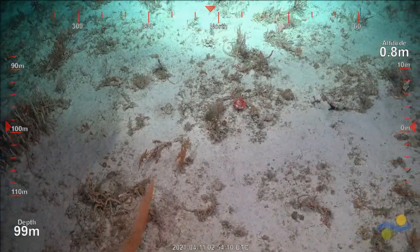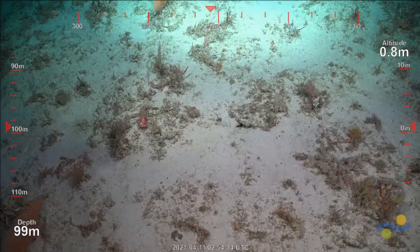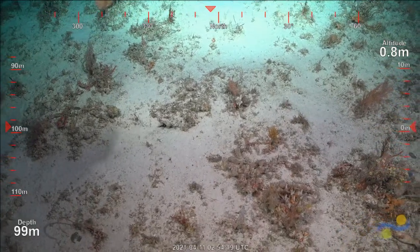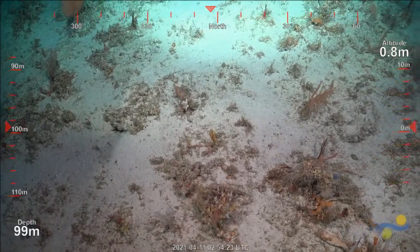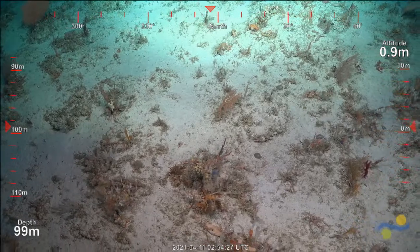We haven't started this transect yet. Oh, sorry, yes, we have. We've just started, so yeah. No, it's pretty good. I was worried it was going to start porpoising a little bit or something, but it seems to be fine.